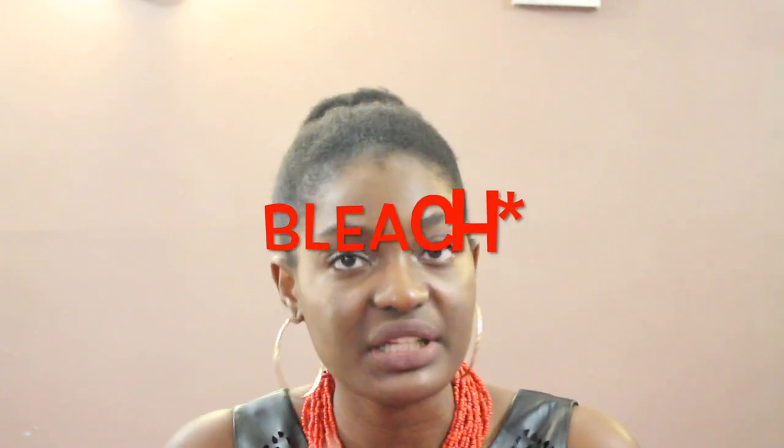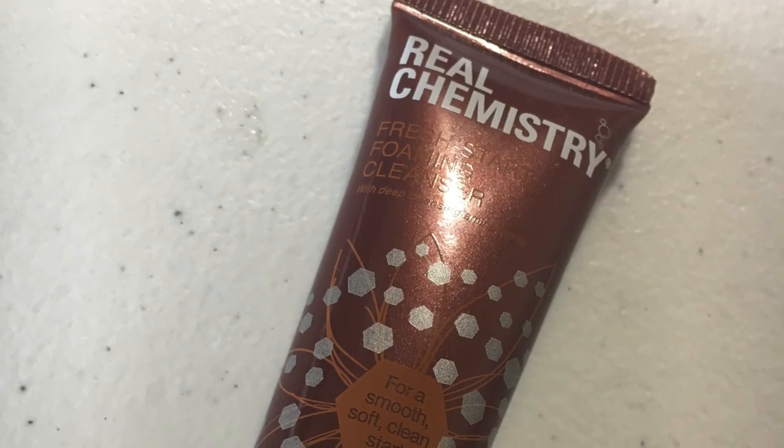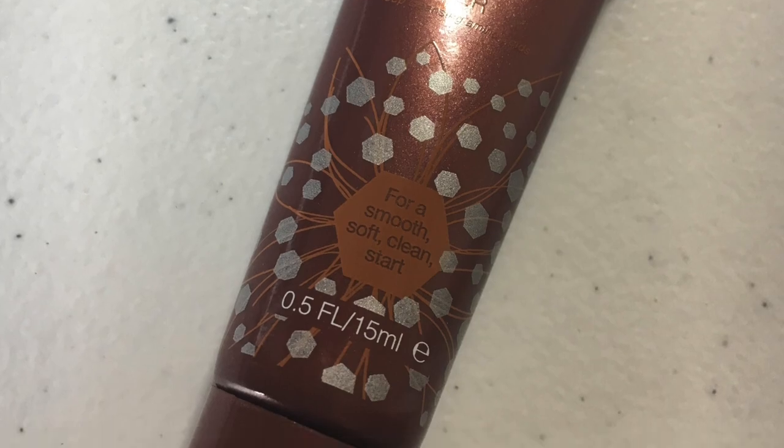I mean, the cleanser I use now is a bath soap, and I got it from an African store. And I don't even know where they make it. I know it really gets the job done. It doesn't bleach my face. I don't have any breakouts like I used to have, and it really helps me get rid of my dark spots, with the other Body Shop brands I use. You know, I love Body Shop. But this is from Real Chemistry. I'm going to try it and let you guys know how I feel about it.